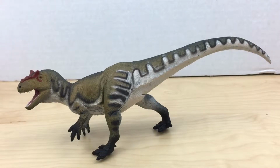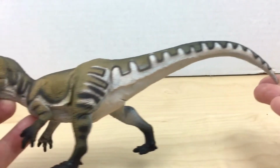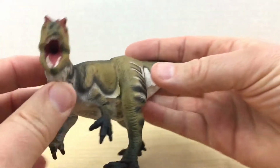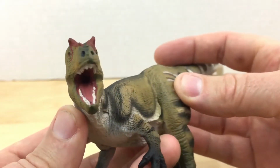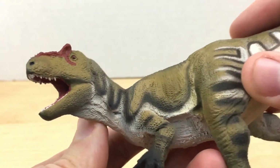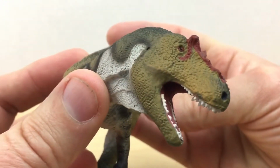Next up is a figure from Safari Ltd, and this is the 100300. This was released in February of 2019, so this is a new figure also. As you can see, the color scheme is very different from what we've seen so far. I kind of put this in the southwestern motif. I do think Safari missed it a little bit on the mouth. I don't feel that these teeth are quite the carnivore teeth that I would be looking for.